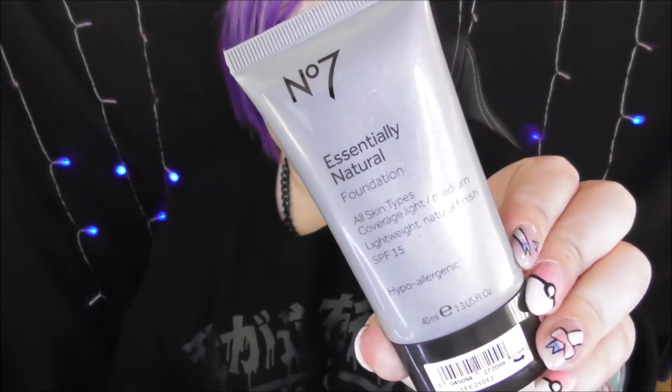I love it. It's the Number 7 Essentially Natural Foundation. It's so lightweight and feels like skin. Doesn't look cakey, and it's got SPF 15 in it. It's a lightweight natural finish for all skin types with light to medium coverage. I literally tried this for the first time today and I'm already in love with it. The camera's not going to do it justice at all, but I just love how it looks. So, thumbs up on that one.